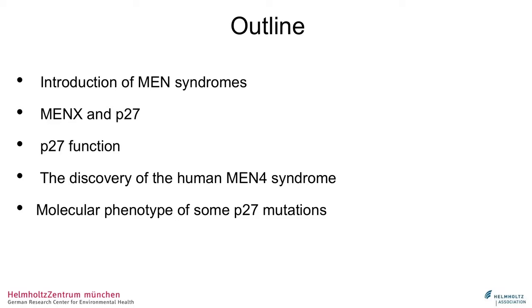So briefly, the outline of this presentation will be that first I will introduce the MEN syndromes, and I will be talking a little bit about the MENX syndrome in the rat that led us to the discovery of P27 as a new tumor susceptibility gene. Then I will talk a little bit about P27 function, and I will focus mainly on the MEN4 syndrome in humans. So I hope I'm not disappointing anyone, but I won't be really talking much about the rats. And then I will go into detail on the characterization of some of the P27 mutations.